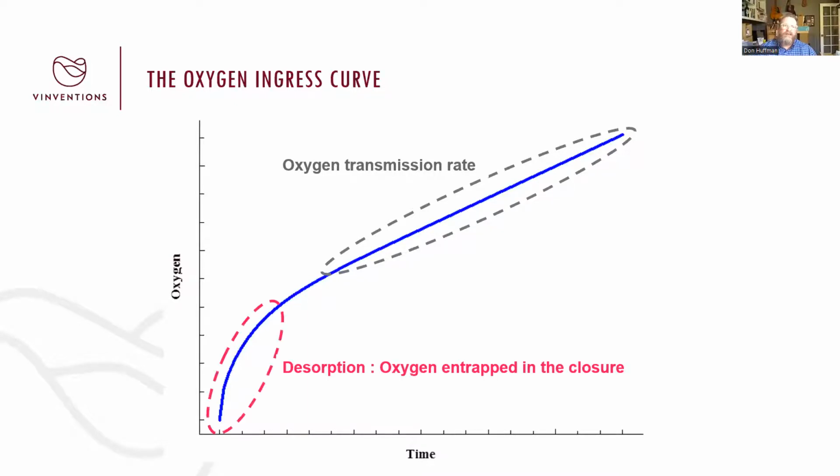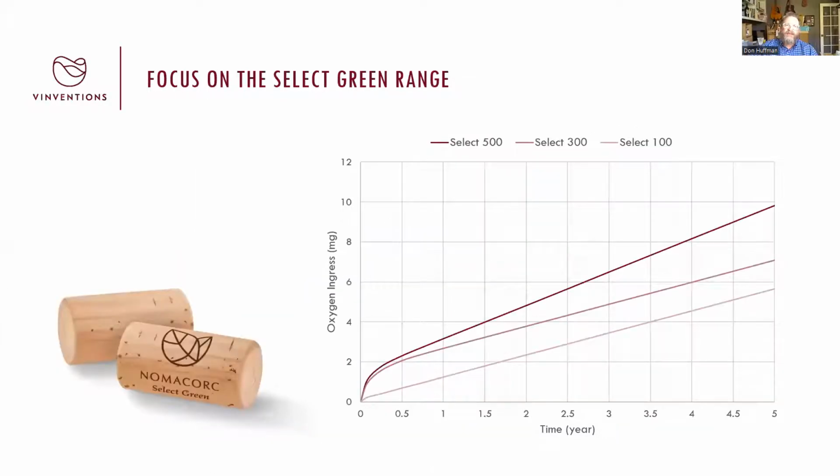So the desorption is the amount of oxygen that gets introduced to your wine at the point of bottling. If you couple that with time, with the OTR and the desorption value of the cork when it's being inserted into the bottle, you get an equation that essentially gives you your oxygen ingress curve over time. If we compare that to a Nomacorc, for example, this is the green line. There's the Select Green 100, which is the lightest color band at the very bottom. There's the Select Green 300, and then the Select Green 500.